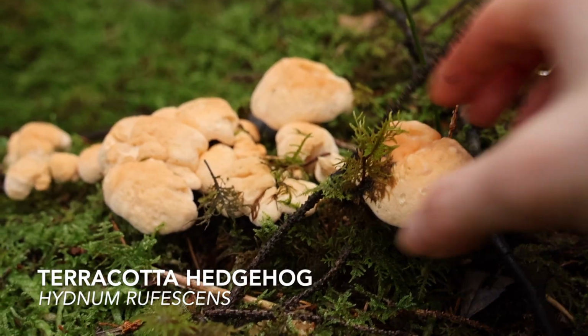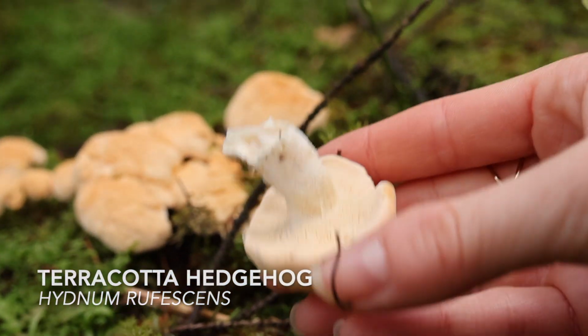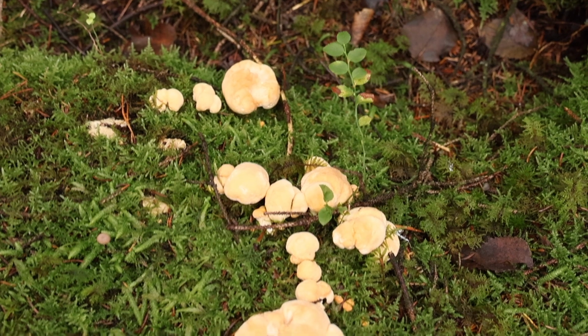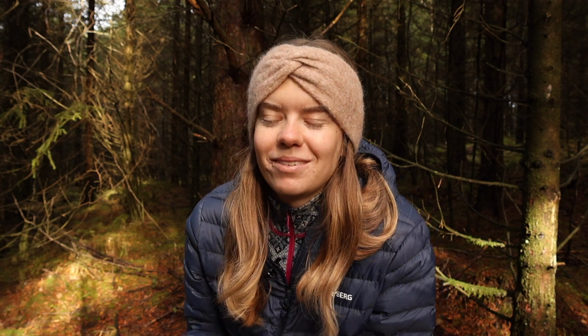Another mushroom that I think I just saw over there is called a pigsopp. In English, it's called the terracotta hedgehog. These mushrooms like to grow in piney areas with lots of moss, and they also like growing on the side of a hill. They're super beginner-friendly mushrooms.